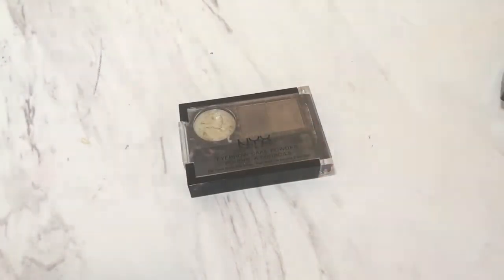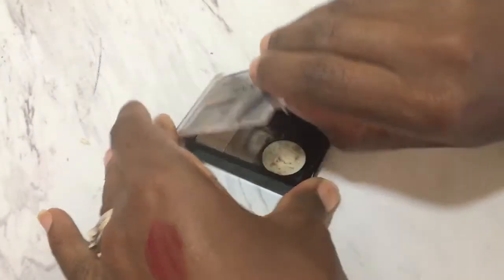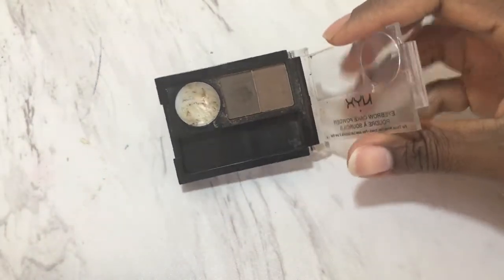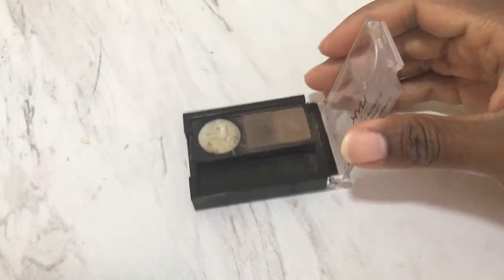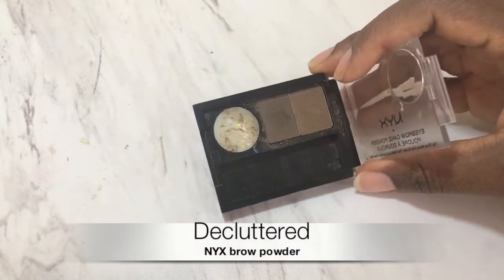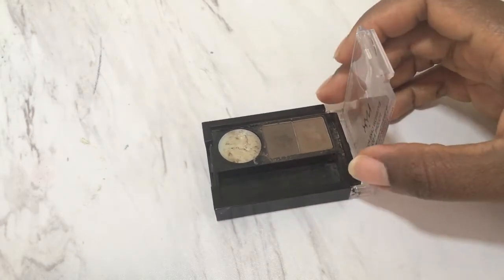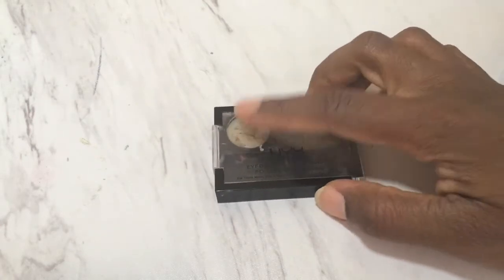The other thing I'm going to get rid of is something I actually rethought. I thought, I think I can use this, and I tried it again today, and yeah, I'm just not. I know I'm not. I've had this for a while. I prefer to use a pencil on my eyebrows. This dip is just not going anywhere. I stopped using the wax. Yeah, it's old. It's really old, a few years, and it's just not going to get used. So in the toss pile it goes.